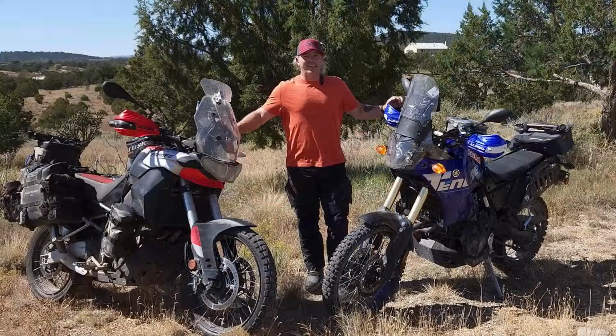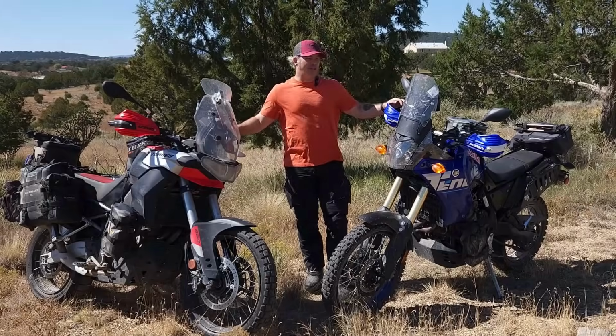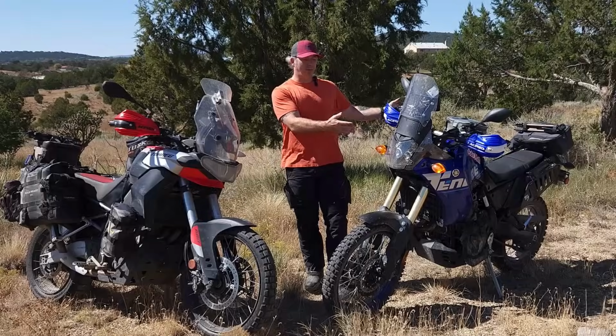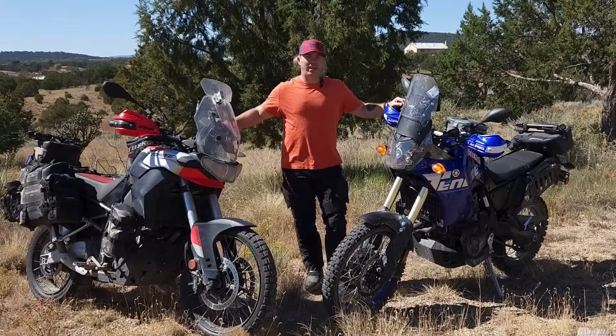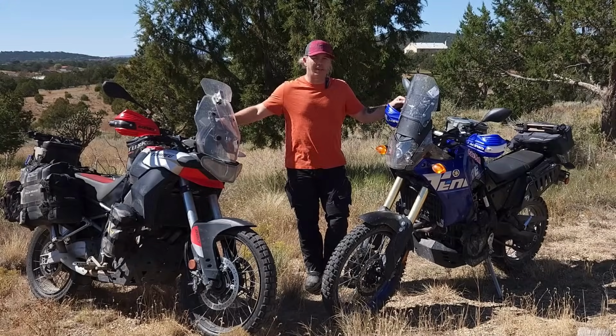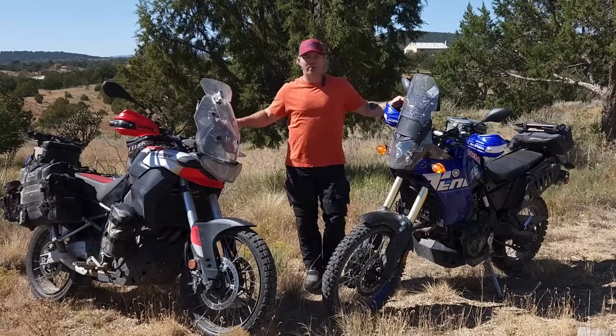If you make your purchasing decisions based on reliability and reputation, then you can't go wrong here. Yamaha bikes are always going to have an outstanding reputation for that reliability, and it's going to overcome any other bike you put up against it.